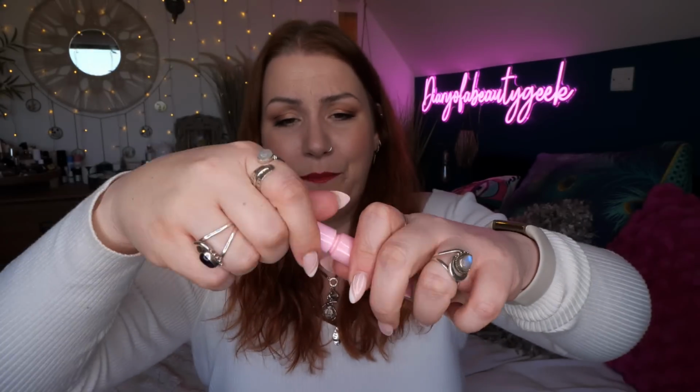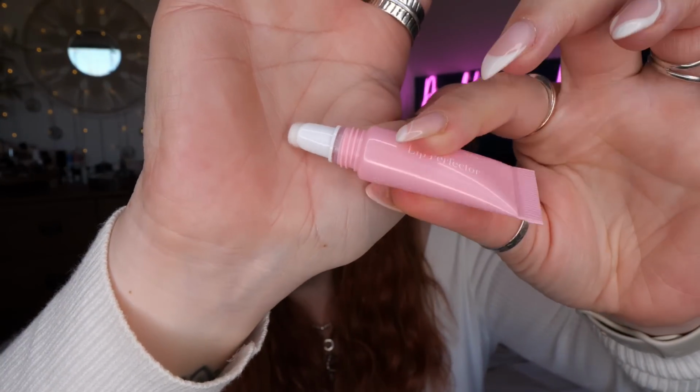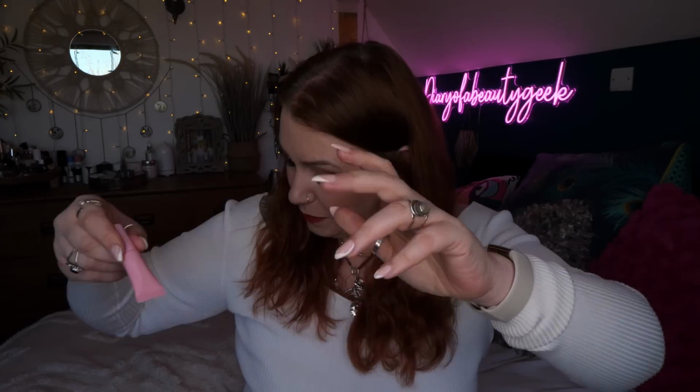It's got a little sponge at the top there. See? It is a really, really nice one, but I do get it quite a lot. It must be just Next boxes. I don't think I've ever had it in a Look Fantastic or a Glossybox or any other box. I don't think so anyway. But it's a Lip Perfector with shea butter by Clarins. And then lastly, we've got a Laura Mercier lipstick in shade New Prefer. It's a little mini one.